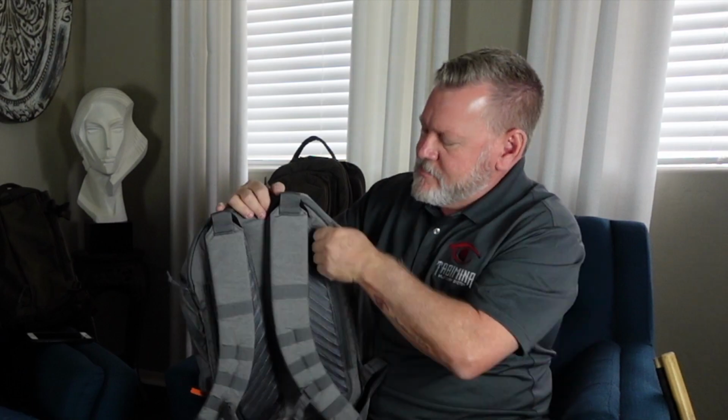So CCW pass-through, and in my line of work, not much need to carry a firearm day to day yet. But for an inexpensive backpack that you can remove everything and make it kind of a stuff pouch for $39, man, this is a great deal. I have two, and I couldn't recommend this bag enough. I'll be honest with you.